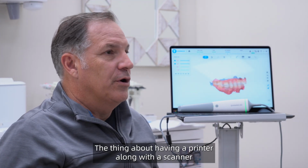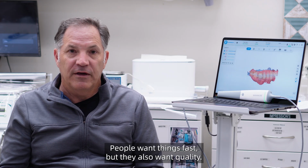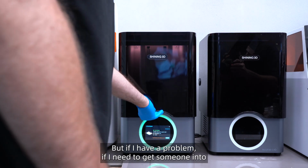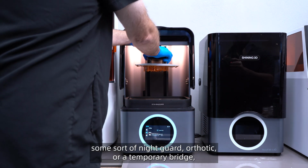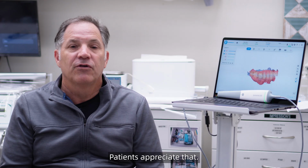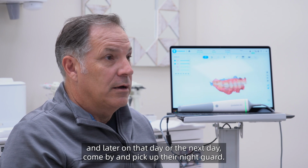The thing about having a printer along with a scanner in your office is we live in a drive-through society. People want things fast, but they also want quality. Sometimes those terms contradict each other, but if I need to get someone into some sort of night guard, orthotic, or a temporary bridge, we can get those things done without having to send them to the lab. Patients appreciate that. All we have to do is press a button and later on that day or the next day they come by and pick up their night guard.